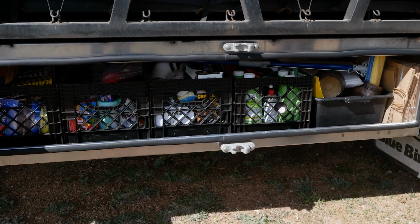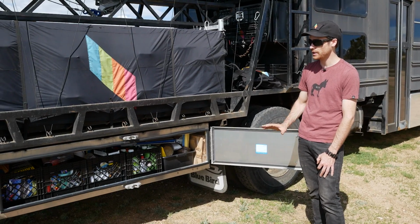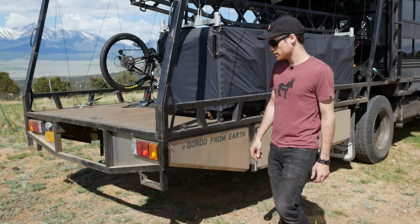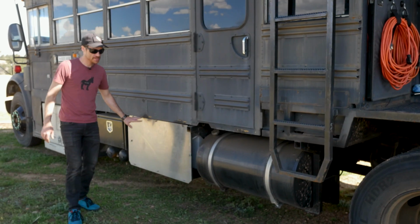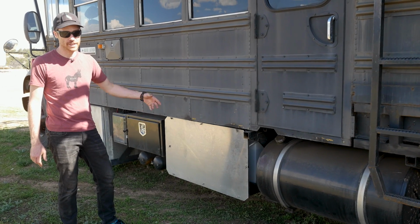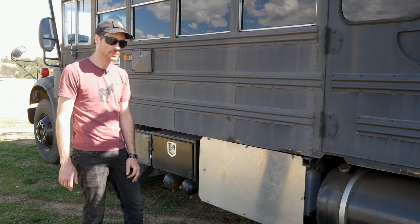Underbelly storage was important to me just because of how much interior space I took out. So I'm working with limited interior space, and so I need to compensate for that with some interior stuff stored outside. On this side, this is my water tanks. I've got a 30-gallon fresh tank and a 16-gallon gray tank. The only thing that ends up in that gray tank is the waste from the sink, so I don't need a ton of capacity there. 30 gallons of fresh keeps me going for quite a while.